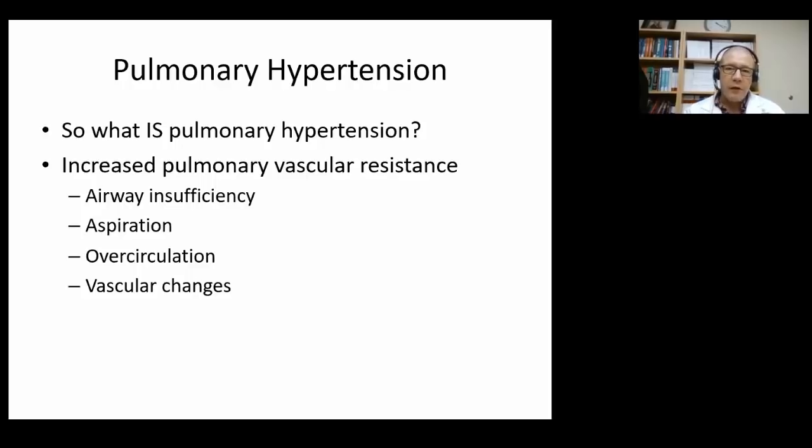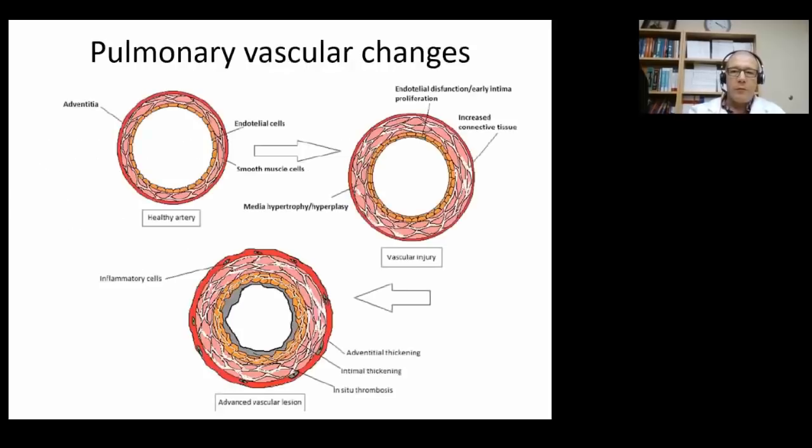Pulmonary overcirculation, so this increased flow and pressure through the lung that happens as a result of a ventricular septal defect or certain other lesions, like for example a patent ductus arteriosus, also causes injury. There's a shear stress where the turbulent blood flowing through the arteries causes an injury, and it causes a signal that makes the artery constrict to sort of protect the lung from that high pressure. And over time that leads to vascular changes which are at first reversible but eventually become permanent.